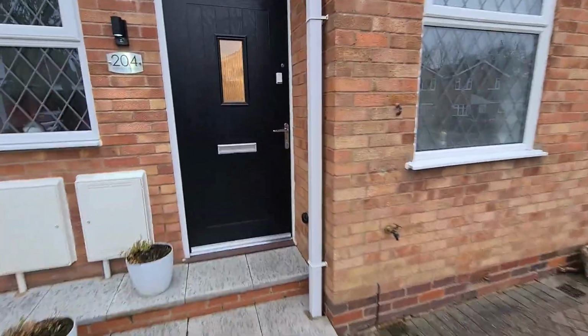But let's go in there and have a look at this house because, as I say, as you can see from the floor, it is starting to rain. I don't want to bring the outside in with me.